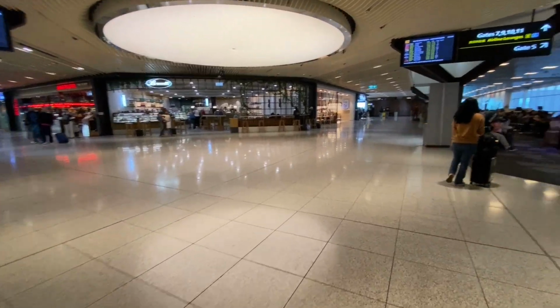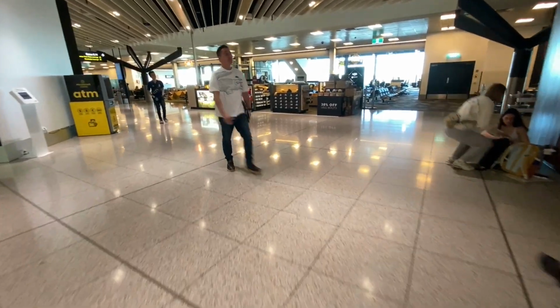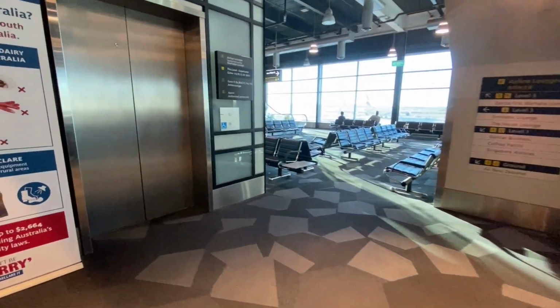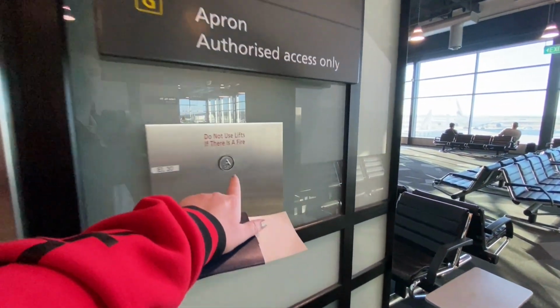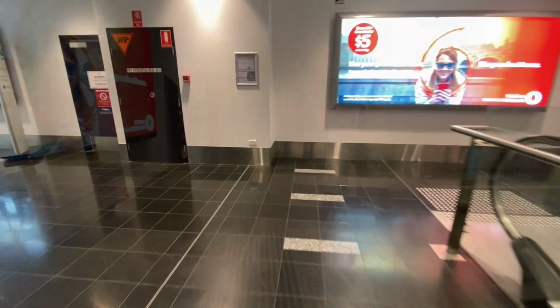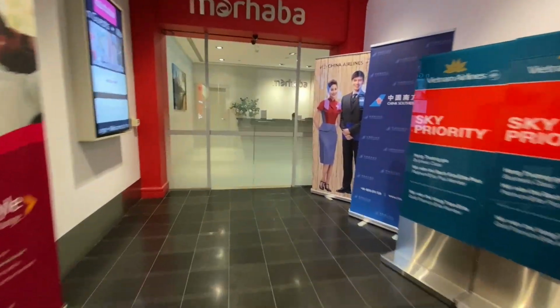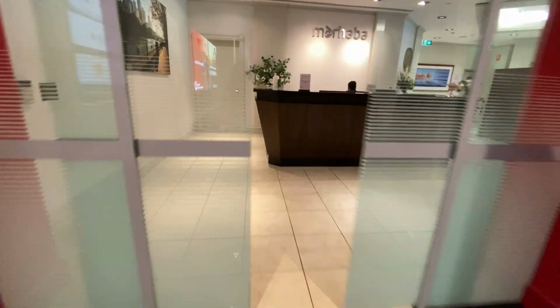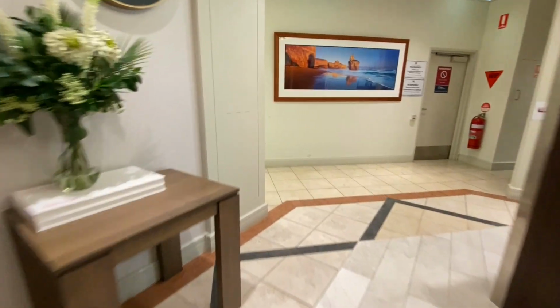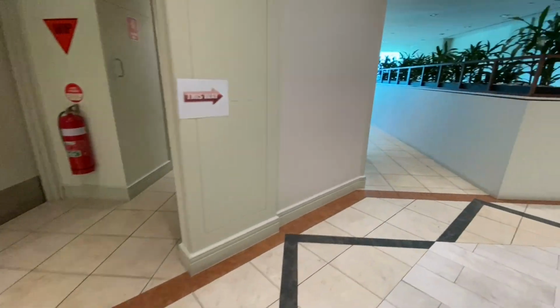The terminal is laid out initially with an S-bend, forcing travellers to spend as much time in duty-free as possible. Priority Pass members have access to 3 lounges here, namely the House Lounge, Plaza Premium, and today's choice, the Marhaba Lounge. This particular lounge is located on level 2 and is right across from the Qantas First Class Lounge. Access to this lounge, excluding Priority Pass, is only for those in premium classes, for example, JAL, Vietnam Airlines, China Southern, and China Airlines business class passengers.